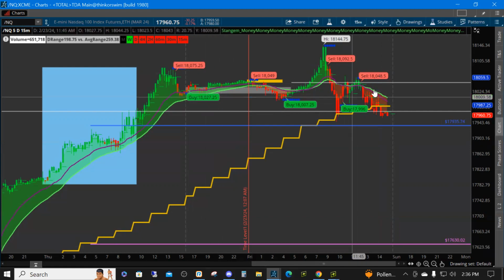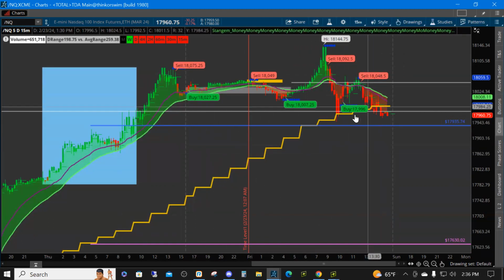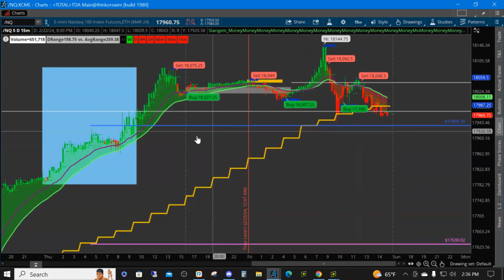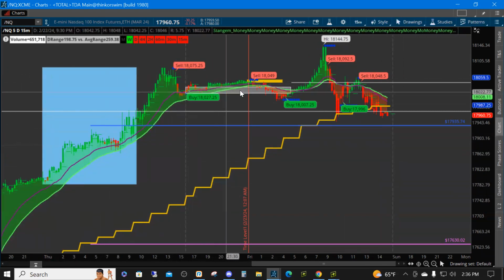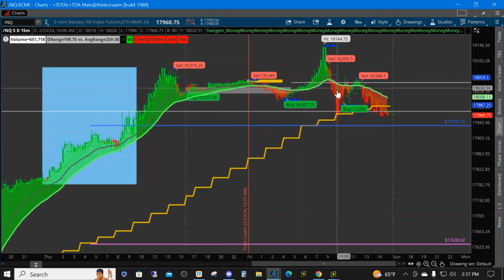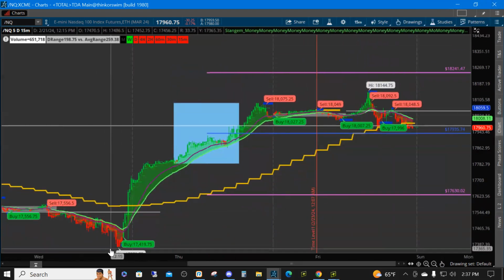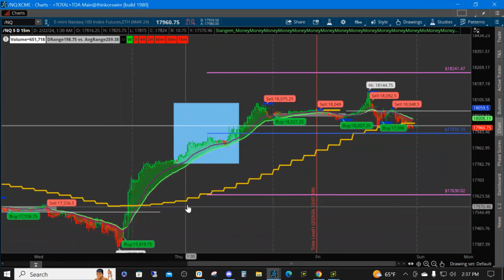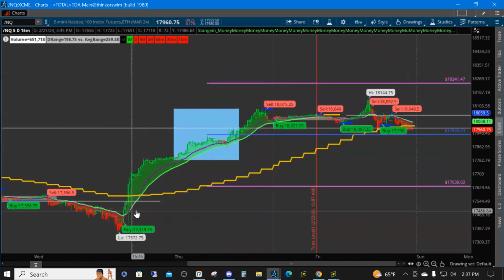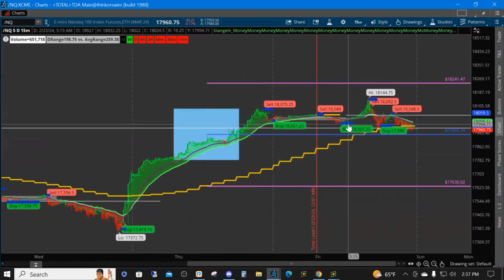Because you got your ones that's looking at the moving averages. I got them on here because it's a cheat sheet, right? As long as we're above Stangem line, it's a go. But when we start failing, right here, we start failing. Let's just pull the chart out a little bit and understand once we get above Stangem line, the green line, look, it's holding it. Green line, green line. Okay, we dip below it.